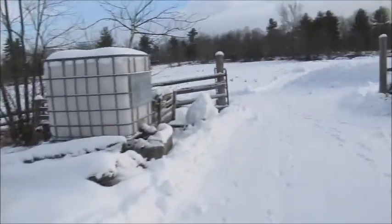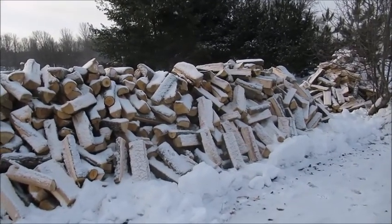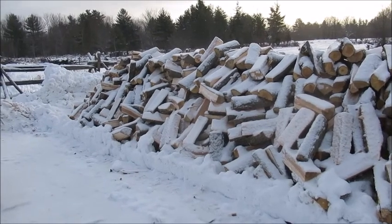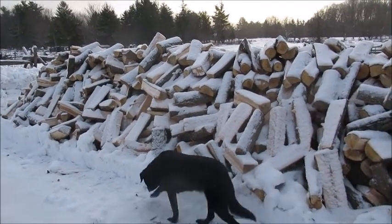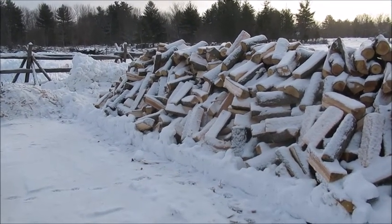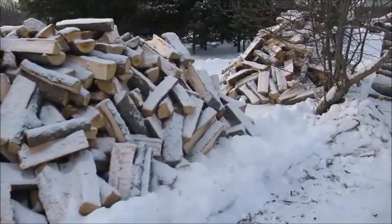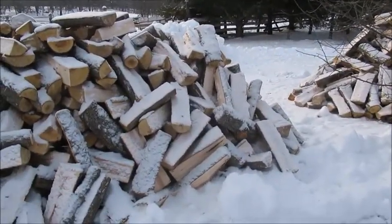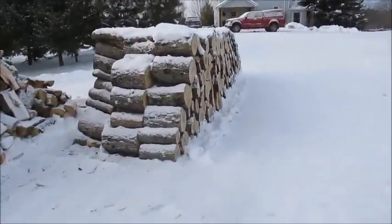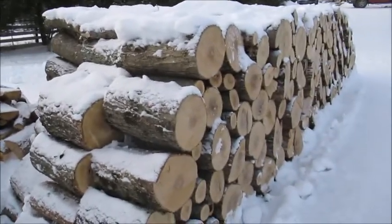And then if we move over here, we have all this. Yesterday and the day before, on Monday, I started splitting this. I didn't start till about 10:30 in the morning, till about 4:30 in the afternoon. And then yesterday I split from 8 o'clock till 4:30, minus lunch, of course. We got all this split. And then I started splitting this pile over here. So we still have this to do, which I'm going to work on later.